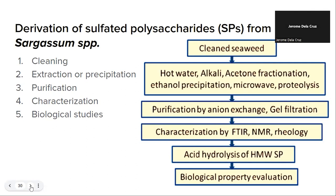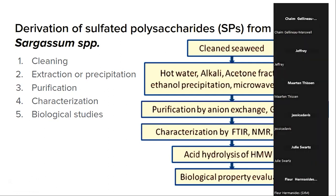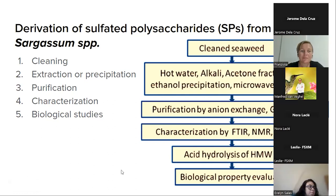And then they continue the study. Using hydrolysis, you break it down from polysaccharides to monosaccharides. So that's basically breaking up the large chain. And then using that to study further and its applications in the biomedical and pharmaceutical fields. And that's about everything. I hope that this more or less gives an idea of how SPs are derived from sargassum.